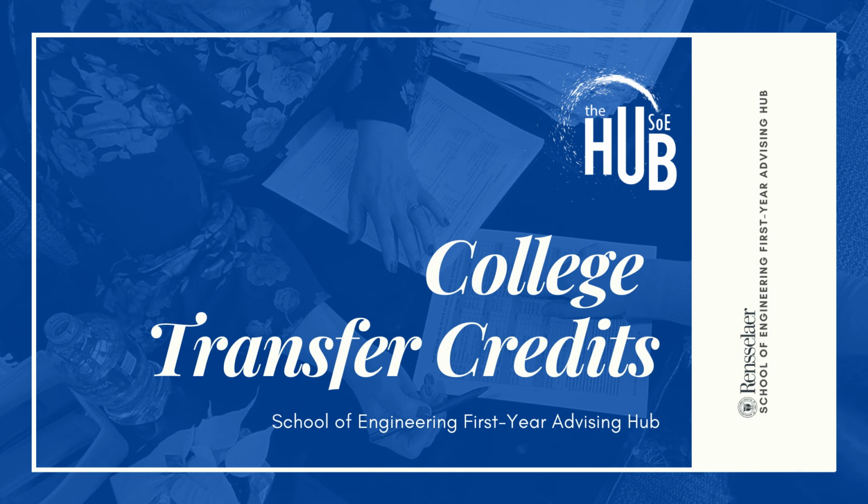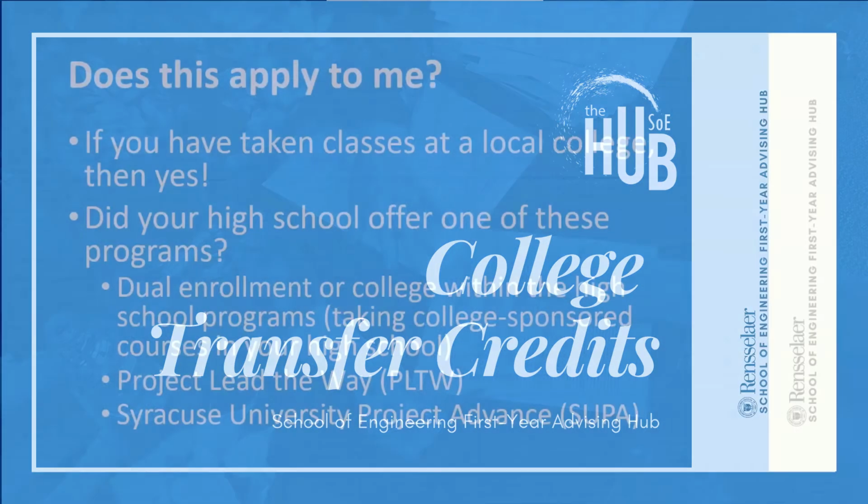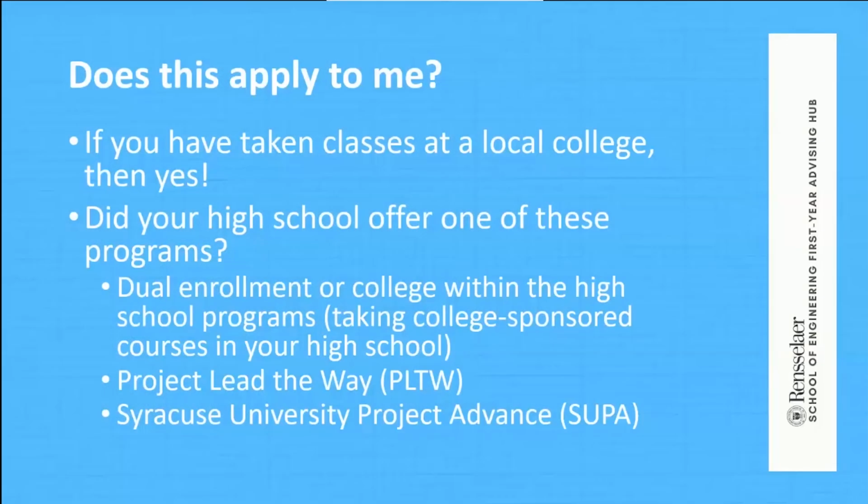Many Rensselaer students come to RPI with some form of college credit. While AP, IB, and Cambridge exams may be among the most popular ways people bring in credit, plenty of students bring credits in through colleges as well. Some common program names you might have heard of in your high school for getting college credits include dual enrollment, Project Lead the Way, or SUPA credits. However you might have received them, definitely make sure to send your college credits to RPI. Chances are really good that we can find a way to use them.